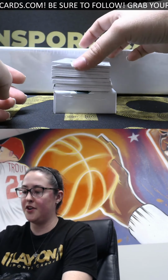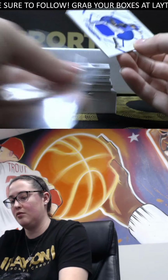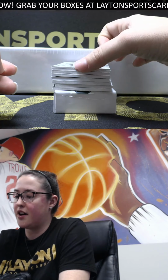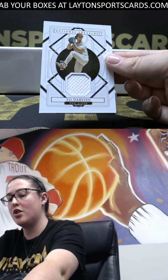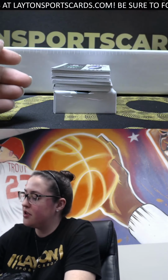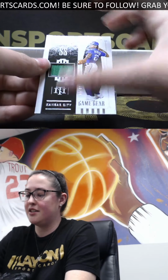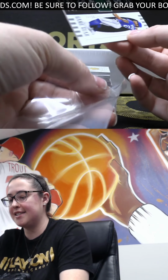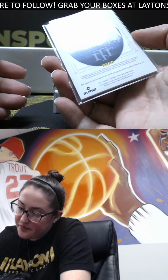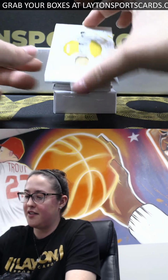All right. Up first, out of 99, Wilson Contreras. Wilson Contreras to 99. We've got out of 99, a Yu Darvish patch. That is game worn. And player worn on the Contreras. We've got to 99 for the Royals, Alberto Mondesi. Game gear, 54 of 99. Player worn used material. Got a bat relic, 5 out of 10.